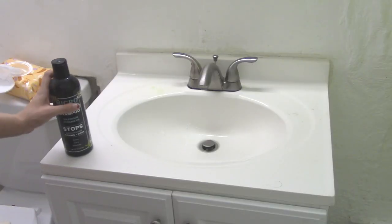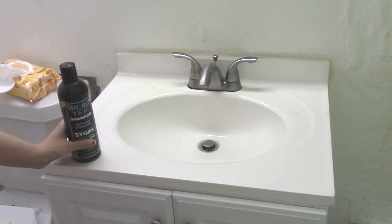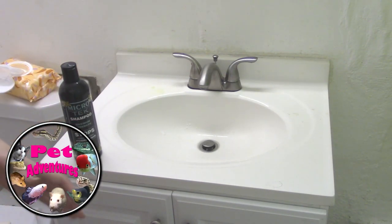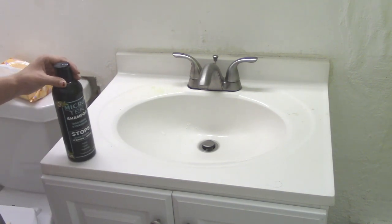So a lot of you guys always like to ask me how I bathe my rats. Typically, to be honest, I hardly ever bathe my rats, but when I do, there is a certain way that I like to do it, and there is a proper way to do it. Now everyone, I guess, probably does their rat baths a little different, but there are two shampoos you can use.